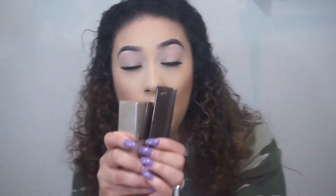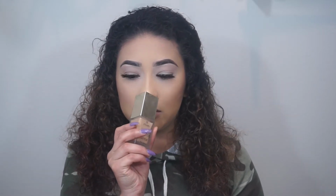So overall, yes, I know that these foundations are expensive. This one I want to say was $39, $49. I'm actually not too sure how much this one was, but obviously it's in the expensive category. This one I actually have no idea, I'm not even going to guess how much it is, because I got this one such a long time ago. That's why I'm almost out, because I was swearing up and down by this one. I love it, but it was a little bit more dewy for my liking.